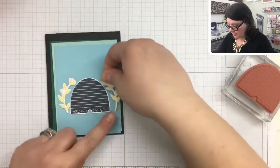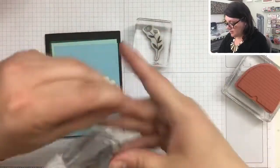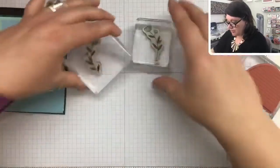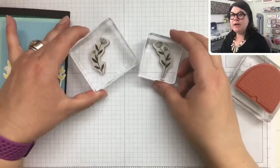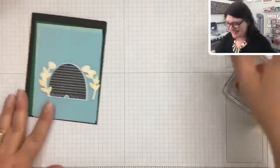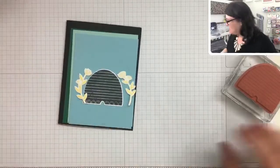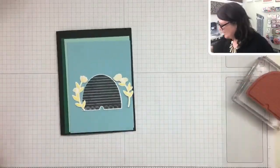So there again, there are 2 flowers that come in this set, one going in each direction to make it simple, and they both have dies, which is great. Very economical, thank you. I call it cheap, but that's okay. That's a much nicer sound to it, isn't it?